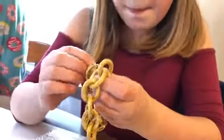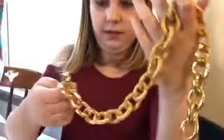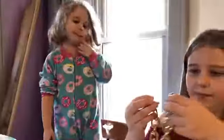It says BR. It's a book. Banana Republic. Very pretty. Hold it up like you're wearing it. Let me have it. Pass it on to the little one.